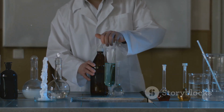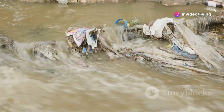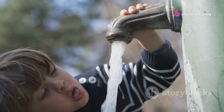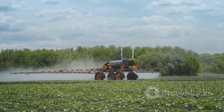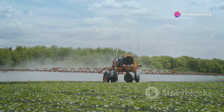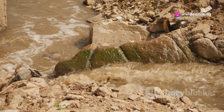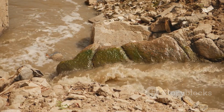But don't despair just yet. Let's break down these contaminants, shall we? First up, we've got heavy metals like lead and mercury. These bad boys can wreak havoc on your nervous system, kidneys, and even impact child development. Next, we have pesticides, those chemical concoctions designed to keep our crops pest-free, but often end up taking a dip in our water supply. Long-term exposure has been linked to all sorts of health issues, from hormonal imbalances to an increased risk of certain cancers.